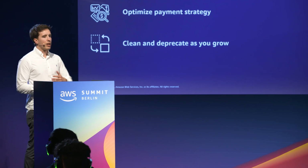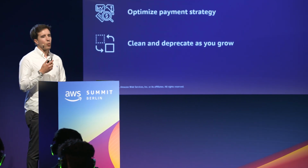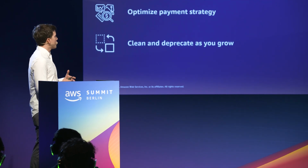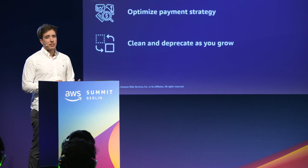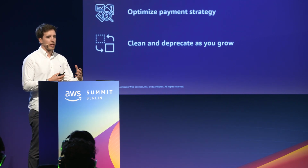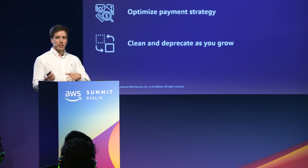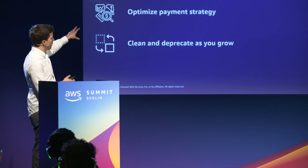I realized that we had left behind a lot of optimizations when it comes to compute, deciding what capacity and what type of hardware you're using. We also, as I said before, didn't commit to anything. We didn't have any savings plans. So it's super important that if you're using RDS, you stop using on demand and start paying for a commitment. I'm going to show later how that affected us.